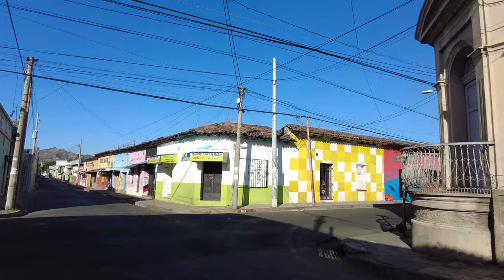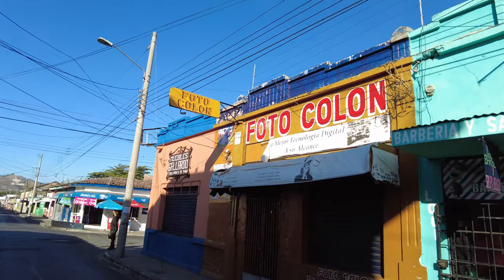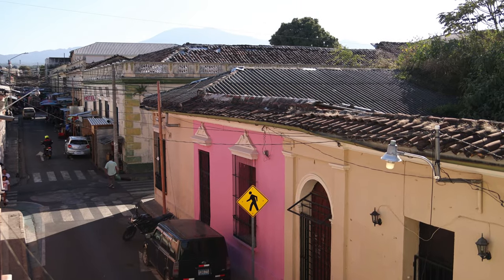Passed through the market quickly. It looked like they were packing everything up because it's Sunday afternoon. So now we're just walking some of these back streets of Santa Ana, and I just love how colorful these colonial towns are. And then you just see the mountains off in the distance there.